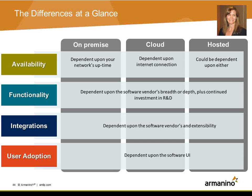Thank you. Great question. More differences at a glance. We've got availability, functionality, integrations, and user adoption. Huge, huge considerations here as it relates to your determining whether to go on-premise or in the cloud. So the first is the availability.